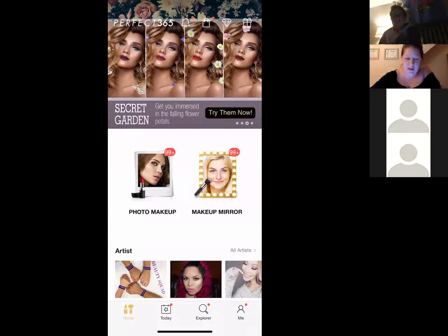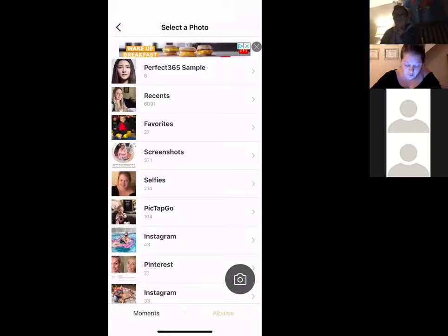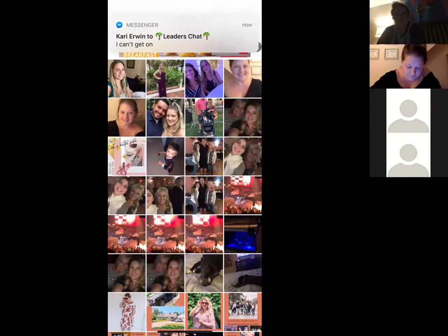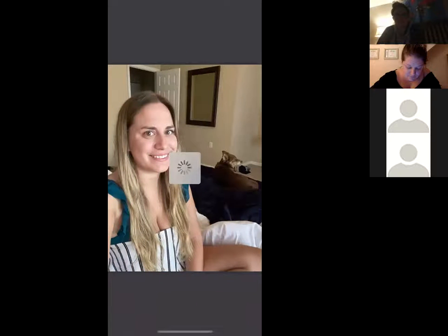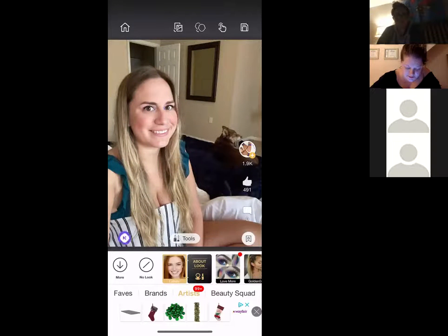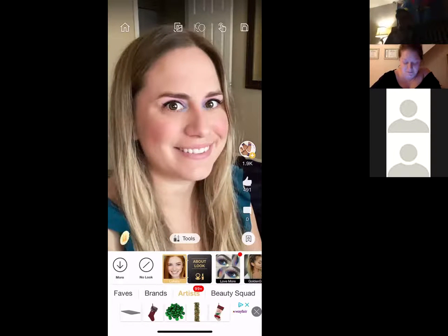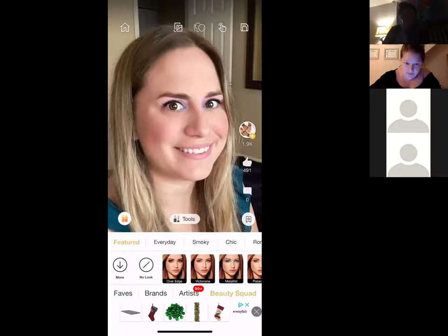So open it up, go ahead and click on photo makeup. Okay, Sarah just sent me some pictures too, so I'm just going to show you. Okay, so here's a picture of Sarah. Look, wow, it automatically put makeup on her. Obviously, that's not what we want this to look like. We want it to look super natural. So what I always do is I go right down here to Beauty Squad. You can see it's down at the bottom.